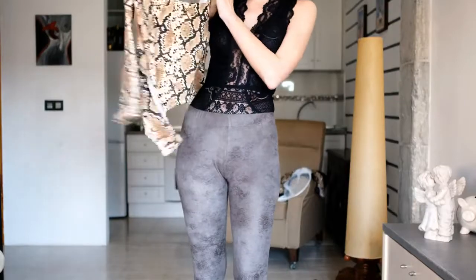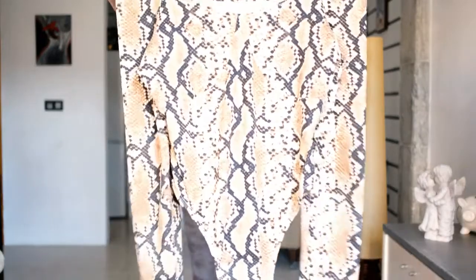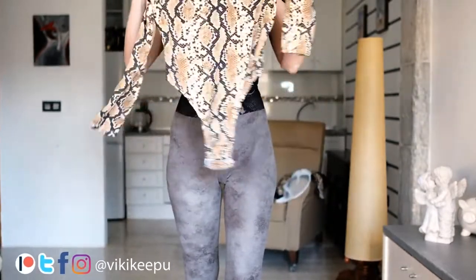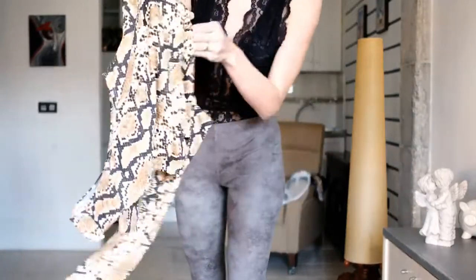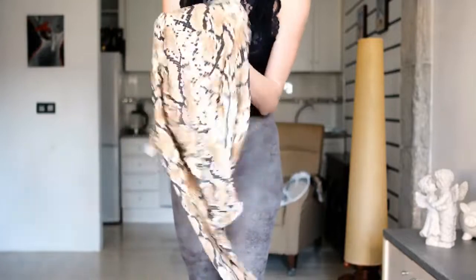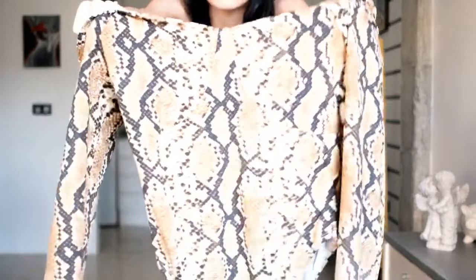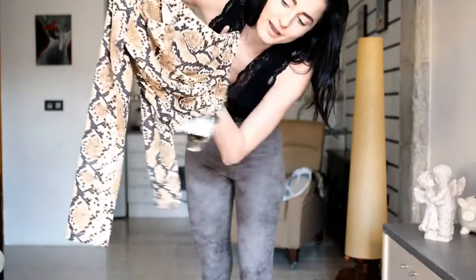I paid $7 for this one. I just wanted to say that I love snake print, and also the material is very soft, and this bodysuit is very stretchy, and also I love the details here. It's like a bra. I don't know if you can see on the camera. I come closer. I want to show you the back. Here in the back it's like G-strings. Okay, let's see how I look with this one.